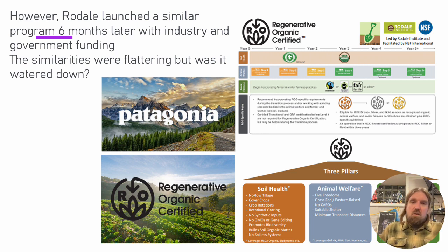They were able to get a $250,000 NSF grant because of their reputation. And they also got big names such as Patagonia on board, as well as Dr. Bronner's and Horizon Organic Milk. But ultimately, their program was very similar to ours, which was flattering. But we also found that it was watered down from what we had originally proposed.